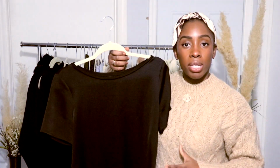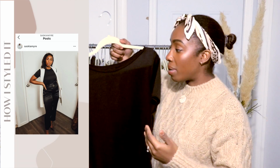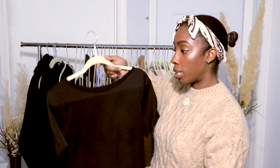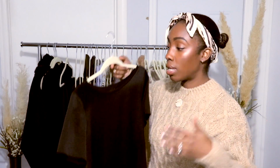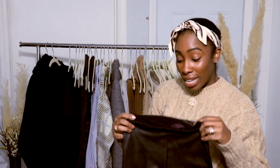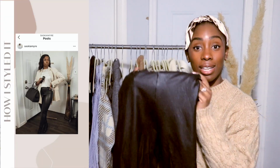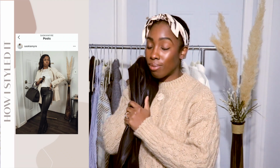I showed you this piece already, but in a different color. It's basically the same silky in the front, cotton in the back top from Ann Taylor. Again, I have 2 of these. In a warmer season, I'll have 2 of them out in my wardrobe, but for now I only have 1 because I only need 1. In the last 2 weeks, I don't think I've worn it, and I could, but if I need a short sleeve shirt, I have one. This pair of faux leather leggings, my goodness, I love you guys.